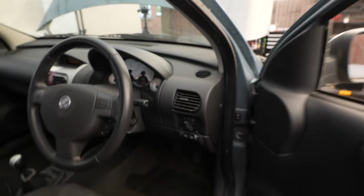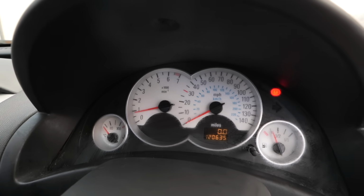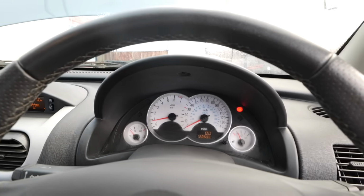Now, not only does that sound 10 times better than before, the warning light has gone off the dash. I am so happy. Now, I must admit, it did sound a little bit rough when it first started, but now it is idling, it sounds 10 times better. It literally sounds so much better, and I'm so excited because I thought this car was going to have to go to the scrapyard. I can't believe it.